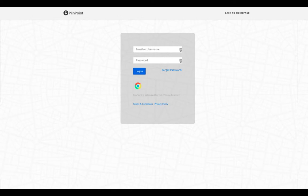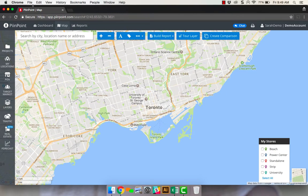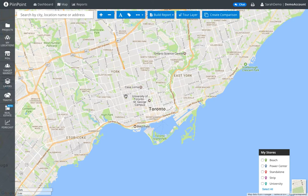All right, so let's actually log into PiinPoint now and take a look at these features in their account. So what you can see here now is my map of Toronto. I am in Toronto again. And we'll start just by looking quickly at the new look and feel of the panels.